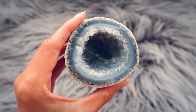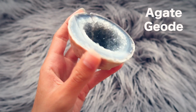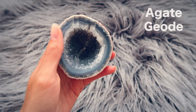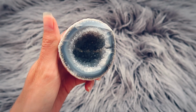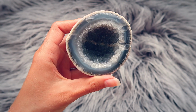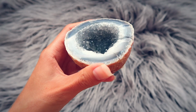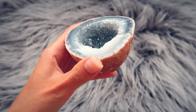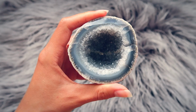And then I have this cool agate geode. I keep this one in my bathroom. I actually keep all my agates in the bathroom because I want to keep them away from the sunlight, because from my experience they fade pretty easily. But this one's really cool. It sparkles and it's a really awesome bluish gray color. Kind of matches the background.